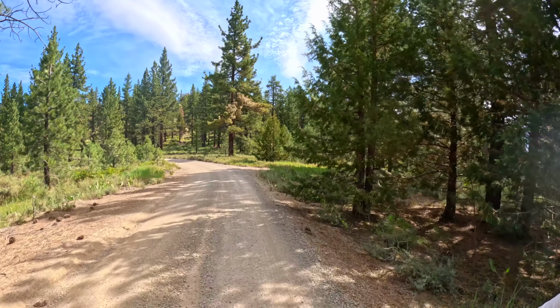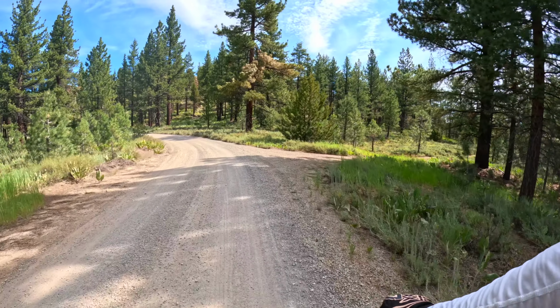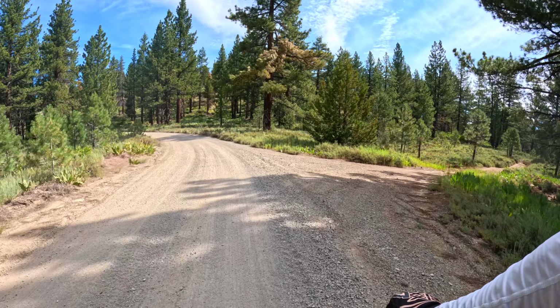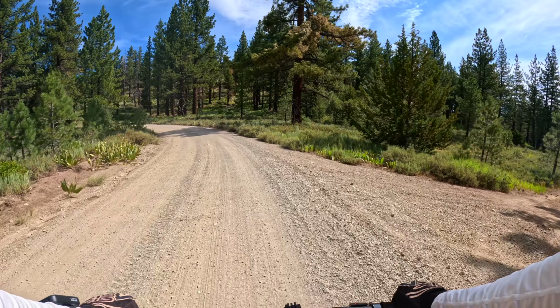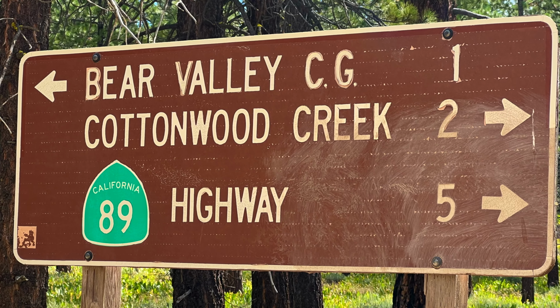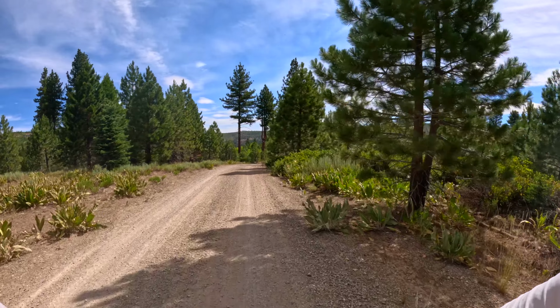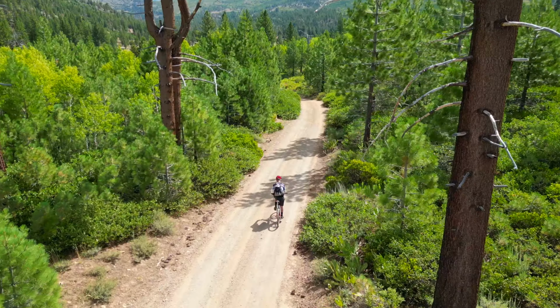Okay, we're about 17 miles in and this is where Bear Valley Road kind of kicks up for a bit and it opens up and then we crest out and we have a gorgeous long downhill and the incredible views start. All right, around here it starts opening up a little bit and it gets really pretty.